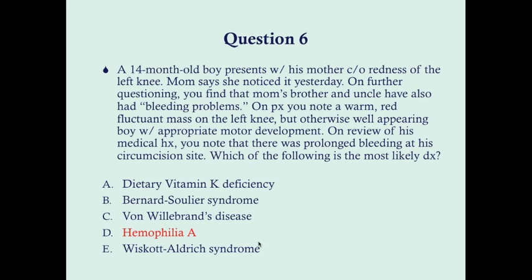The other syndromes, Bernard-Soulier, von Willebrand's disease, these are not going to cause hemarthrosis. Neither typically will vitamin K deficiency. And then Wiskott-Aldrich syndrome will usually give you a presentation that includes dermatologic manifestations. They also have immunodeficiency, so that's not in this baby.